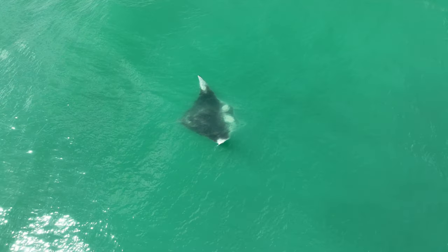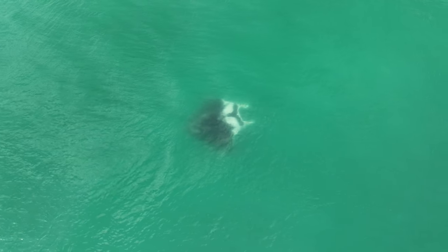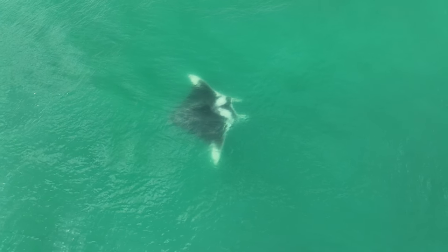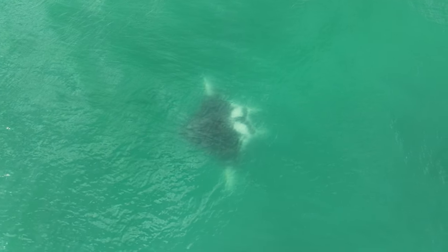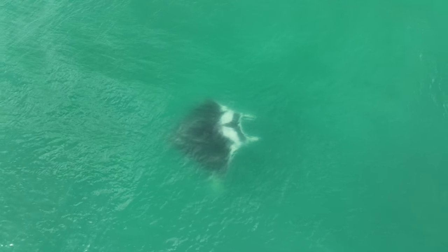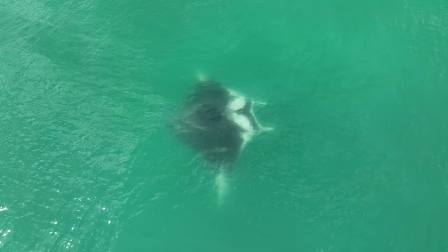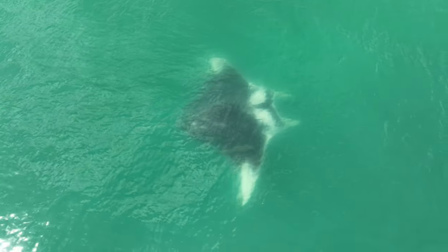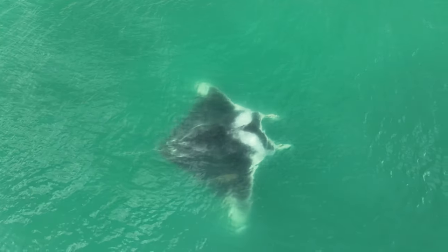The most commonly encountered species of manta rays off the east coast of Florida is the giant manta ray. These rays are known for their impressive size and striking coloration. Manta rays are filter feeders, primarily consuming plankton, small fish, and microscopic organisms. The nutrient-rich waters off Florida provide an abundance of food.